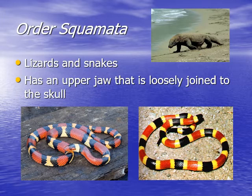The lizards and snakes are put in their own order called Squamata. They're in the same order together. So like this Komodo dragon up on top, all of our lizards and our snakes are included in the same order because they are so similar. We can think of snakes as basically lizards without legs. The big thing that we see with order Squamata is that they have an upper jaw that's loosely jointed to the skull. This helps the lizards and snakes unhinge their jaws.